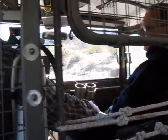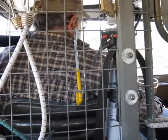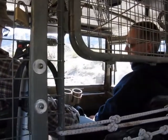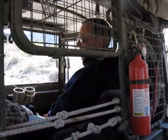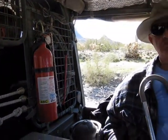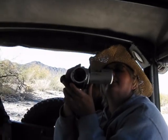1975. It's a Pinzgauer made by Steyr Puch in Austria, which is a division of Mercedes-Benz. It has a four-cylinder engine. It has 10 forward speeds, high and low, five each. Shift on the fly. It'll climb anything, which you'll probably be aware of before we get done today. And it's just a really neat truck.